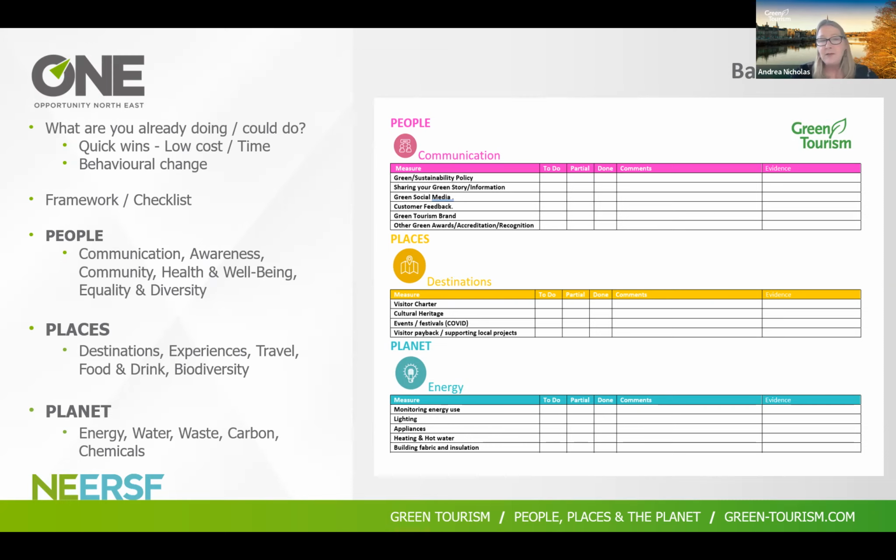Carbon, I mentioned, is going to become something that we all need to report on. I think that if you're not looking at it now, you really need to start thinking about that. And there's lots of help out there through government organizations. And the chemical thing is really important as well, because that has an impact in terms of your staff using chemicals, but also downstream in terms of water pollution, and wanting also to reduce the amount of the natural resources that the planet has. Chemicals is an important thing to look at avoiding and reducing the amount that we're using.